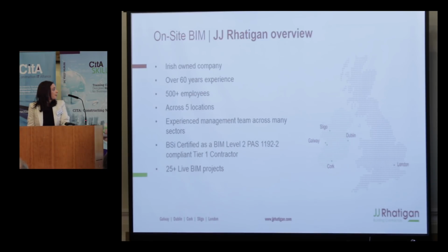Now, some of our BIM projects are client-driven, with the employer's information requirements issued at tender stage, such as Trinity Business School. However, more so now, where there are no BIM requirements from the client, we're electing to implement BIM ourselves because of the real benefits that we've seen on projects such as Trinity Business School.